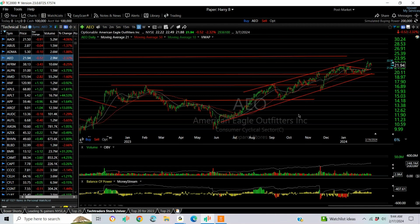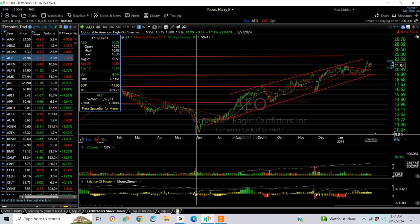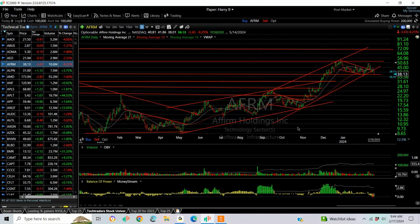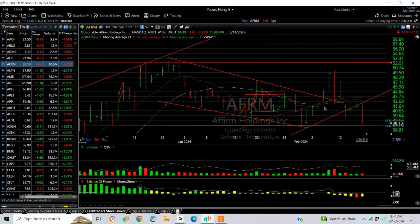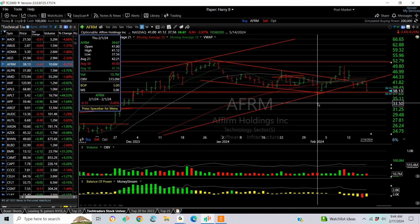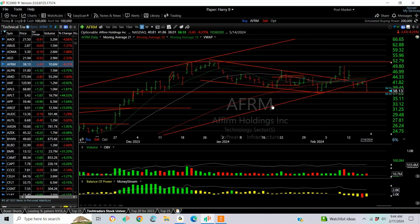AEO, one of the better retailers out there, from the May low of around 10, reached 23. That's 130%, and we're still moving with a target now of 25. AFRM had a difficult week. After punching up the week before, it came down hard on the Friday before, and then after bouncing came down hard again. It's right on support. Folks, this is a tech-traded swing that reaches target there. Not quite there, but quite frankly now, under 37.5, I want you out, and it's pretty close to it. Be careful with this.